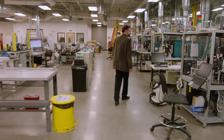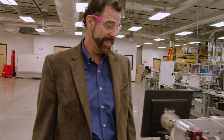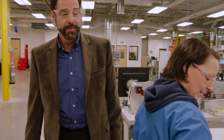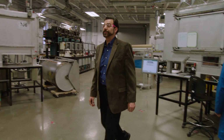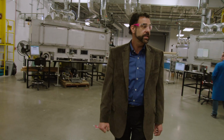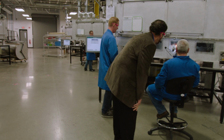Coming along, Roger? This large factory floor is the domain of co-founder Peter Antoinette. Looking good. Thanks. Super. More for the customers. He's a nanotechnology entrepreneur who's built Nanocomp's business on the extraordinary properties of tiny carbon nanotubes. Anything running well today?